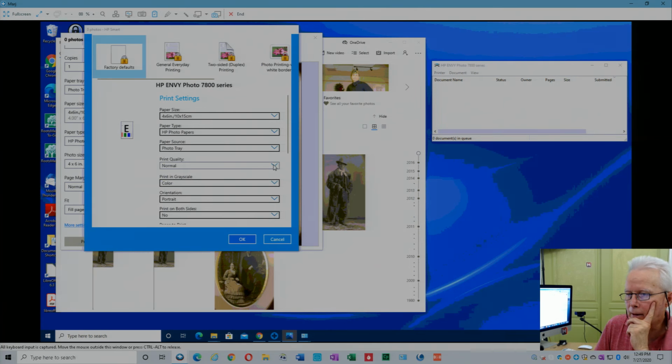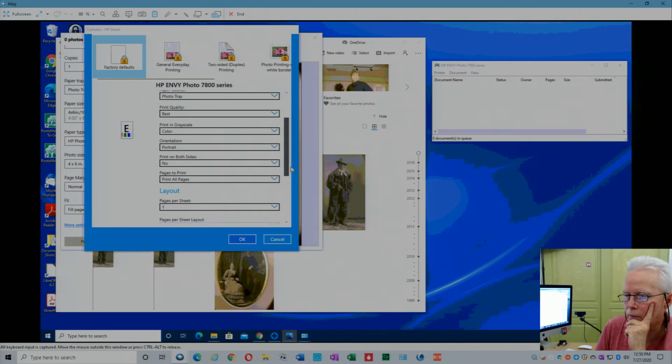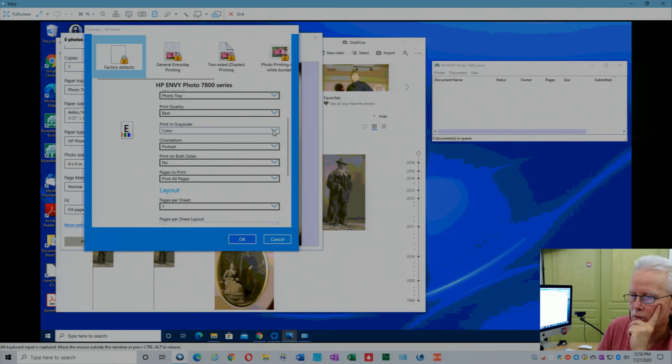That'll usually take longer for it to print if we do best, and it will use up more ink typically. But for photos, it's okay. Then we have a choice here, print in grayscale, but this photo doesn't have any grayscale, so anything that's showing in grayscale, we want it to use color.